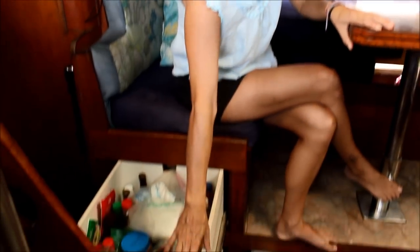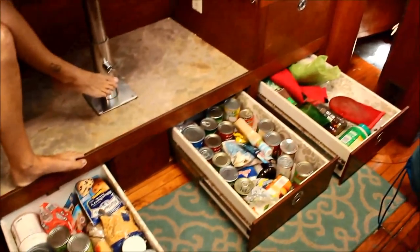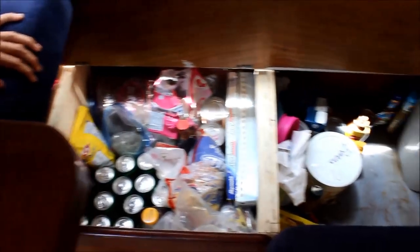As Phil just mentioned before, we have a lot of storage on Terrapin. We have a remarkable amount of food storage. I've got easy access drawers that can hold up to a month's worth of food. In addition to that, we have 4 big compartments here in the back that also hold about 3 to 4 months' worth of food if you know how to pack it right.